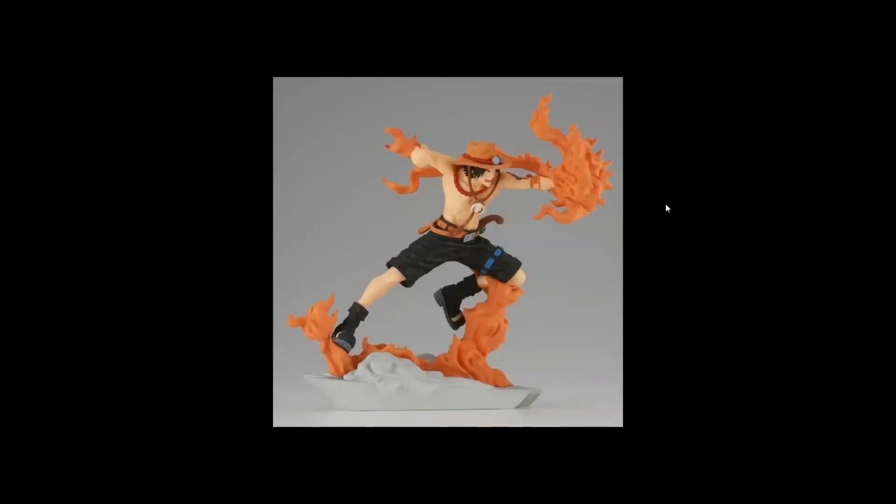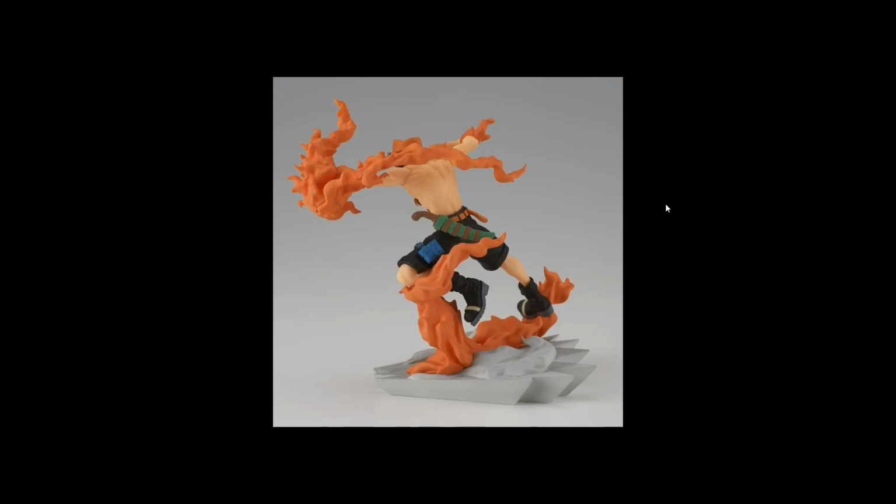More angles of the figure. And the back here, no Whitebeard Jolly Roger yet, because at this point, he has not joined up with the Whitebeard Pirates. And this is supposed to be him facing off with Yamato.